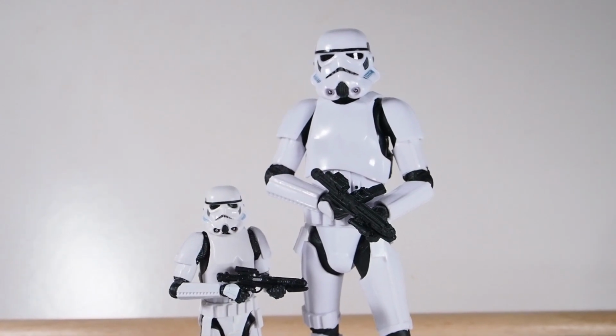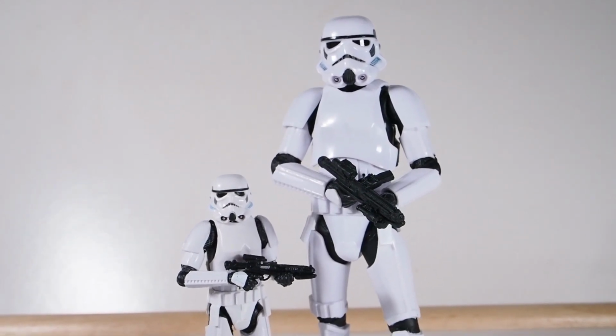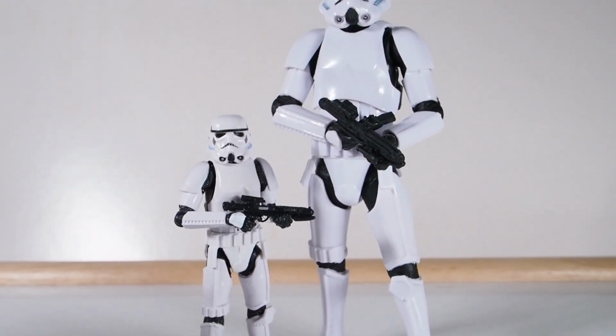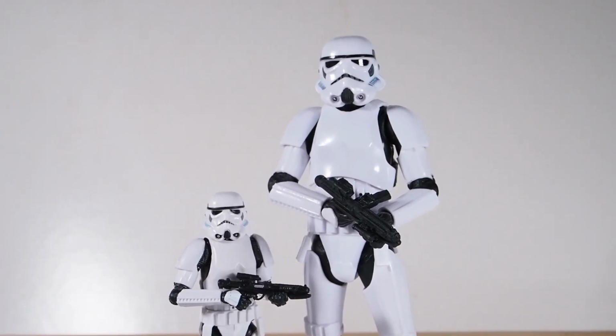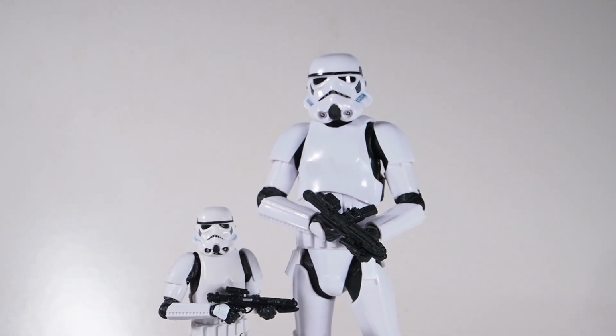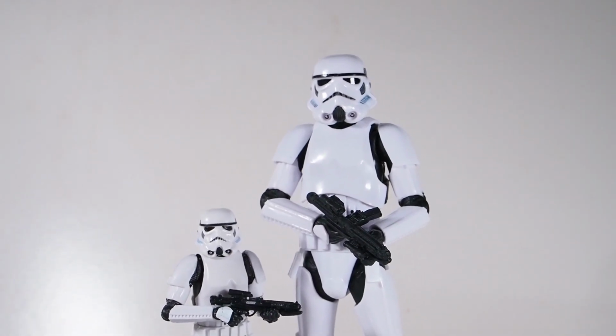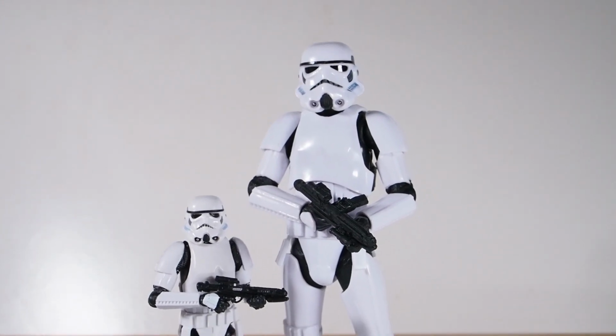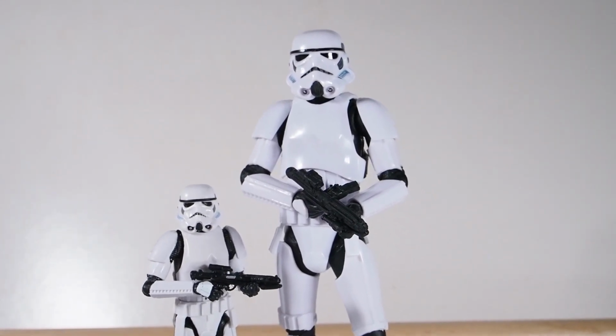And 3rd on my list is Stormtrooper from Hasbro. Now I have 2 versions here. One is the 3.75 inch, one is the 6 inch. I think they both turned out great, and they could definitely be the one and only. If you're gonna get one Stormtrooper, get this one.